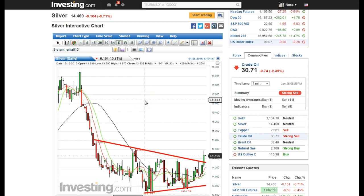You can see the daily, how it just busted through. Once this loses momentum, look for a retracement back. It's called a bullish retracement. Look for a retracement back to support, and this is our support line. So there we go.